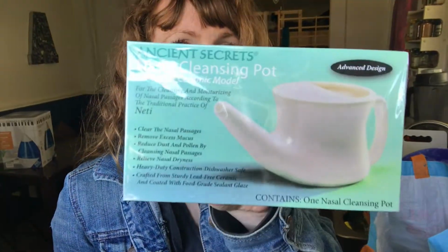I'm back from the store now and I found everything that I went looking for, so yay! I picked up a few other things as well. So I found the neti pot. I'm gonna try that out and see if that works. I don't know, I've never tried it before, but my coworker said that it works pretty well, so.